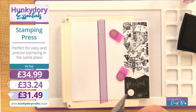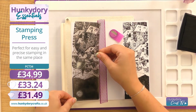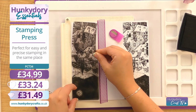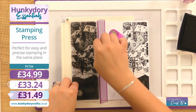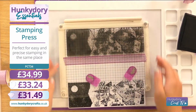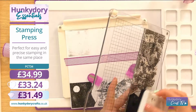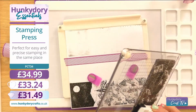So line this up again with your card blank. So just being really careful because of course I am going to go with black. I don't want to have to clean it every time. And then we're going to pick that up and stamp it again. So just turn your press over, and it will be worth all of this, the effort that we're putting in here to create this card, because it is a very fun way of using this stamp.